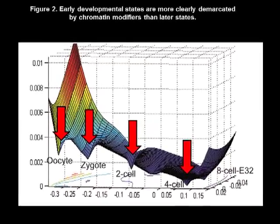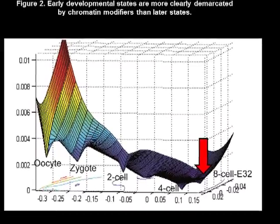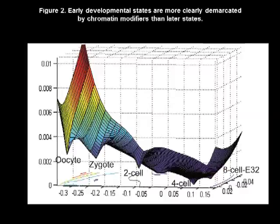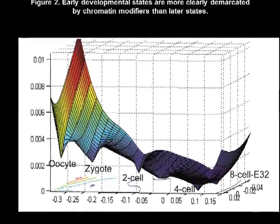The early stages form distinct energy wells, indicating more stable states, while later stages of development are not so well defined. Thus, we conclude that during preimplantation development there is a dynamically evolving chromatin architecture, particularly at the early stages. Using the power of our single-cell expression analysis, we were able to identify genes with a heterogeneous expression pattern at a given stage of development.